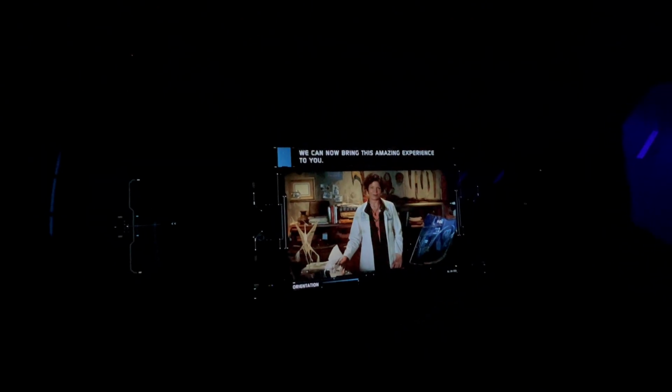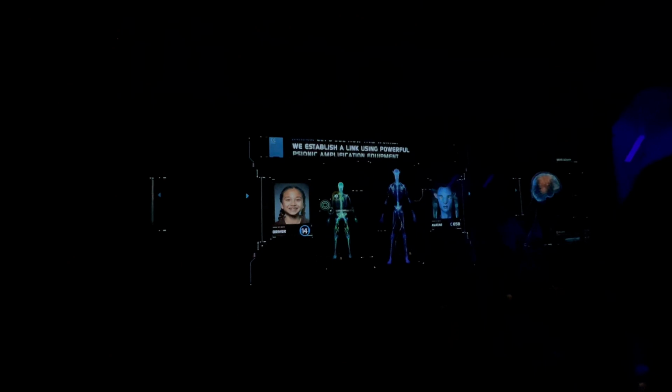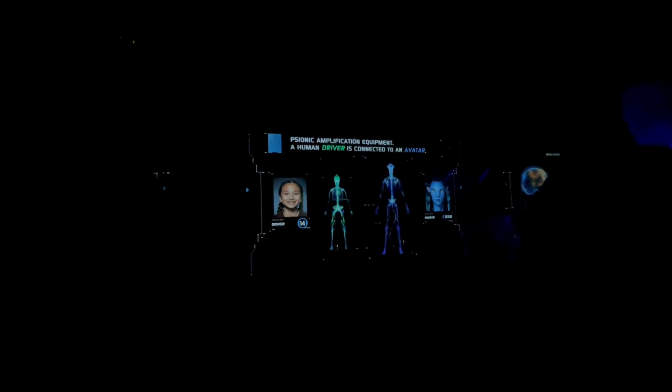amazing experience to you. The way you'll be able to fly is by linking to an avatar that's already on the back of an ikran. Let's see how this works. We establish a link using powerful psionic amplification equipment. A human driver is connected to an avatar, which could be physically hundreds of kilometers away. When you follow our technician into the link chamber, you'll see a series of 16 link chairs. Please go to the number that matches the number you're standing on now.